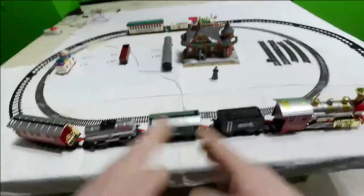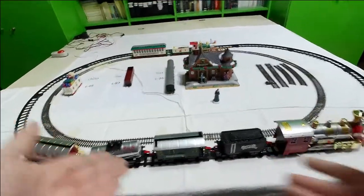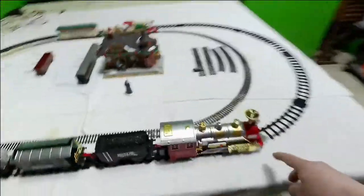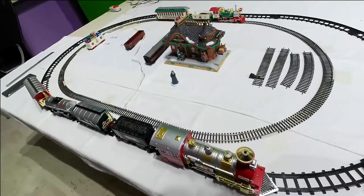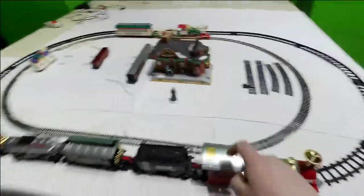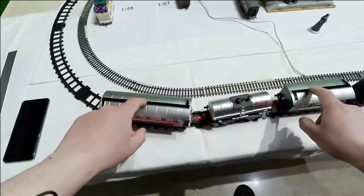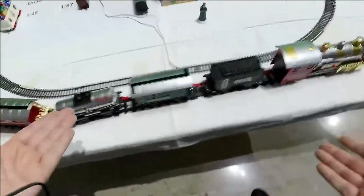It is a very cheap train set, and yes, it is suitable for a Christmas village. The train set comes with a set of straight tracks here and some curved tracks here. Simply all is plastic, nothing can be attached to the ground, to the base of your Christmas village. Everything is essentially plastic. Does it work? Yes, it works.